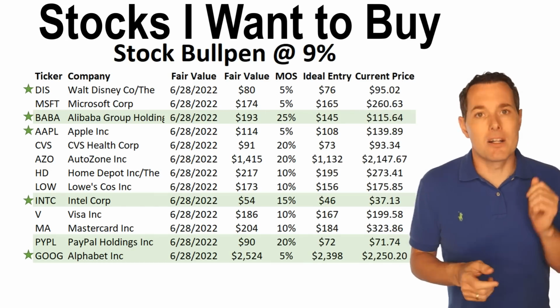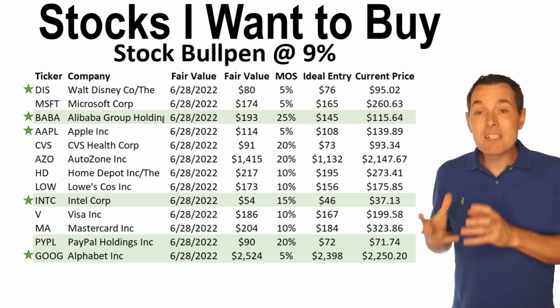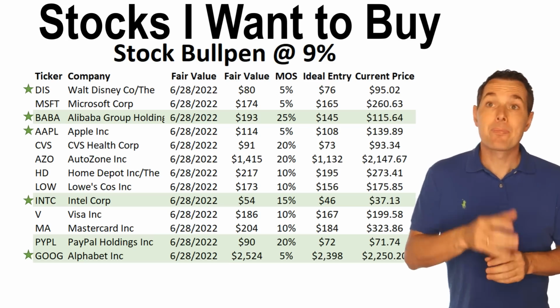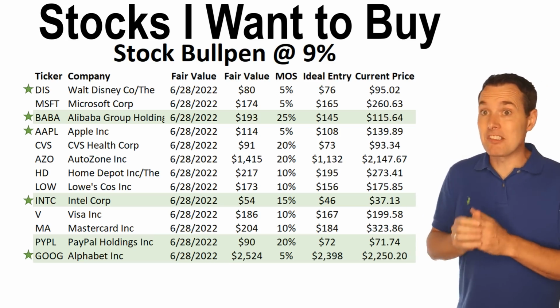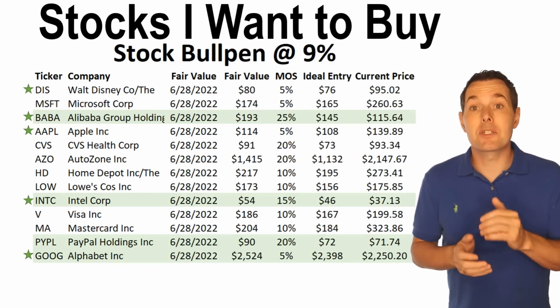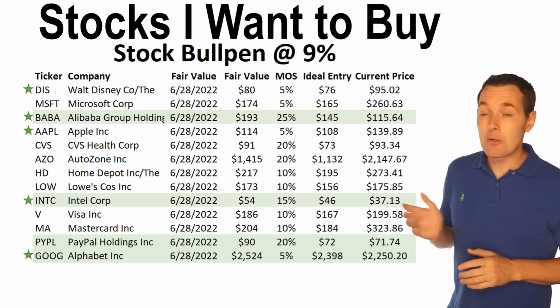They generate a ton of cash. And this, from a business perspective, seems very difficult for competitors to go up against. That being said, our ideal entry price is about $2,400 per share, and the stock is a reasonable amount below that. That is why I've continued to pick up shares.